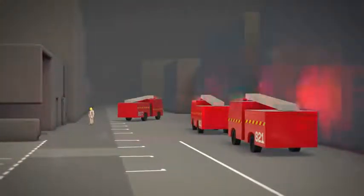With regards to the other appliances arriving, there were quite a few starting to arrive, and so one of those was the aerial appliance.